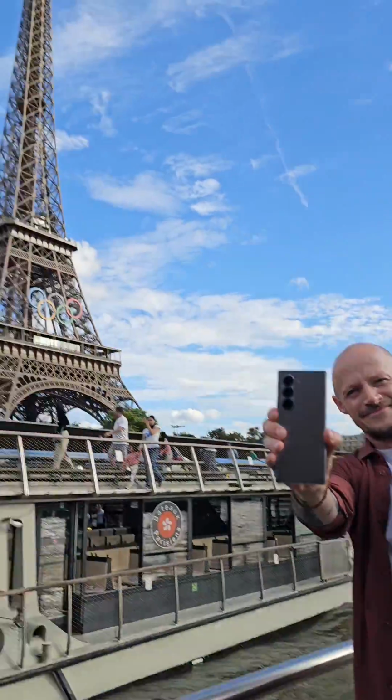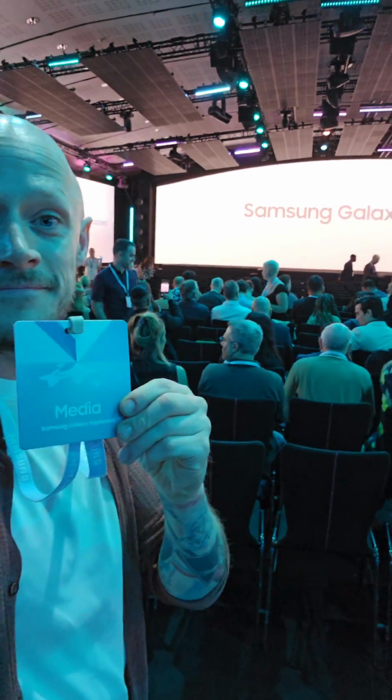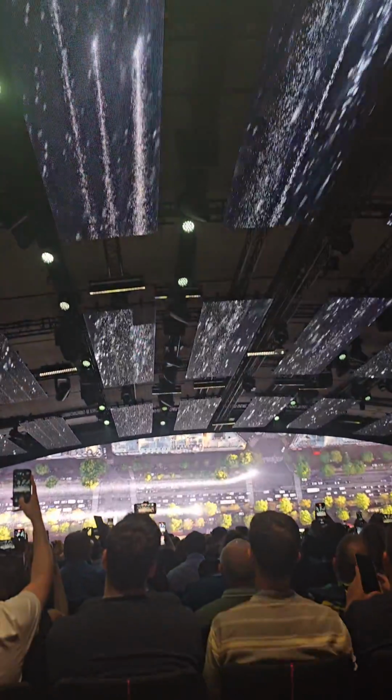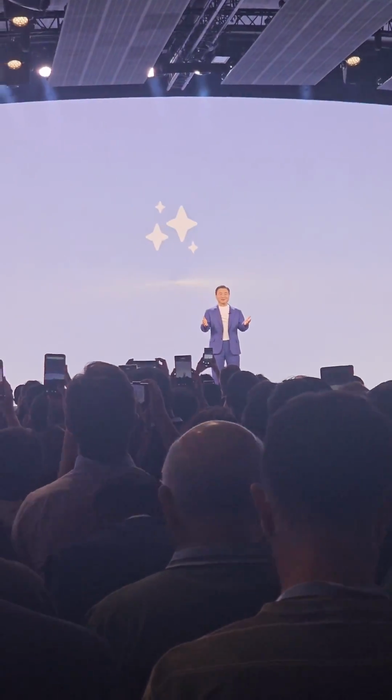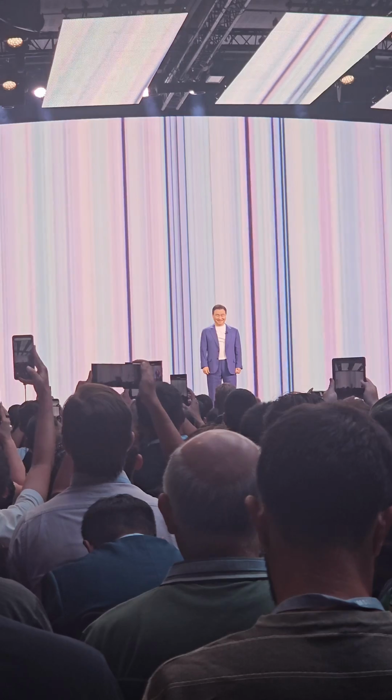I got my hands on the new Samsung Galaxy phones here in Paris. So I was at Galaxy Unpacked for the launch of a bunch of their new tech. It was my first ever Unpacked and it wasn't a disappointment. So first up we were introduced to the whole shebang by the CEO himself, and then it was right into it.